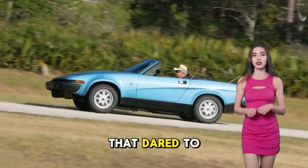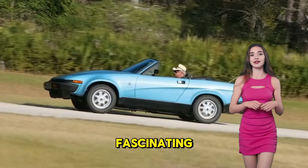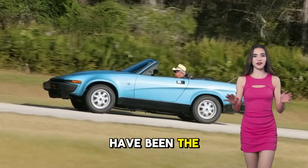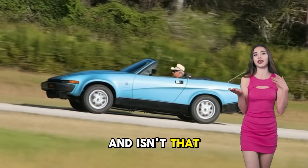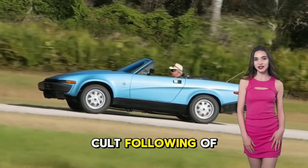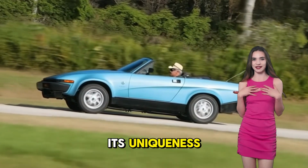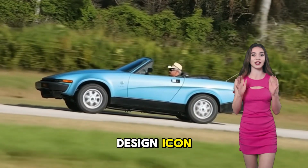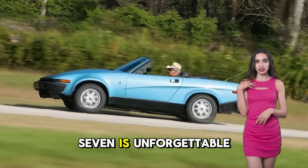Despite its flaws, the TR7 has earned its place in automotive history. It's a car that dared to be different, that took risks, and that's what makes it so fascinating. Sure, it may not have been the fastest or the most reliable, but it was memorable. And isn't that what truly matters? Today, the TR7 has a cult following of enthusiasts who appreciate its quirks and celebrate its uniqueness. Whether you see it as a design icon or a rolling punchline, there's no denying that the TR7 is unforgettable.